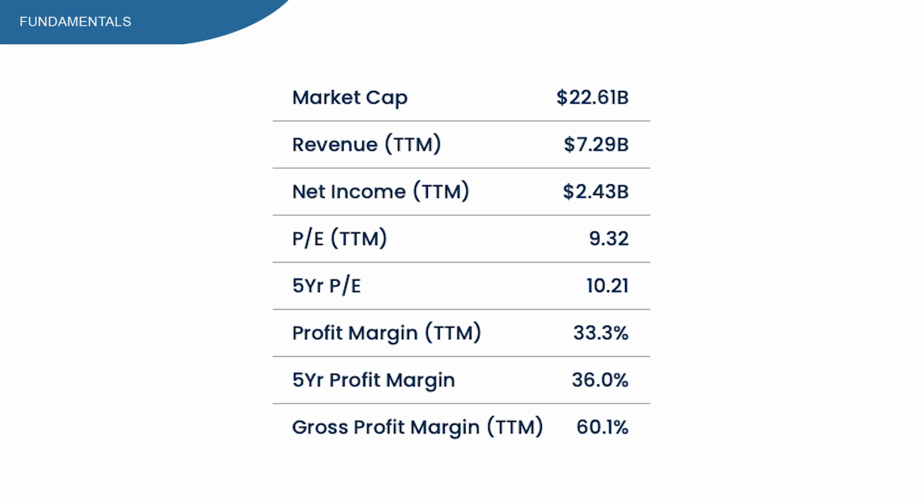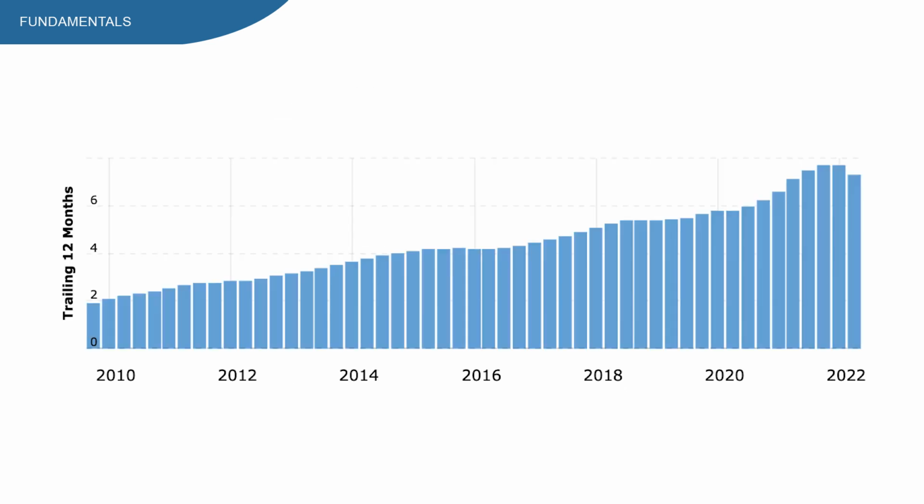Trailing 12-month revenue is at 7.29 billion, and in this graph we see that revenue went up really nice and steady, which is something that I really like of course. But keep in mind that in the most recent quarter revenue went down, so this is something to keep your eye on.